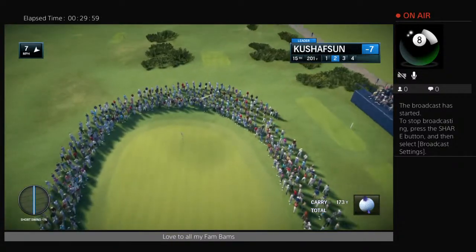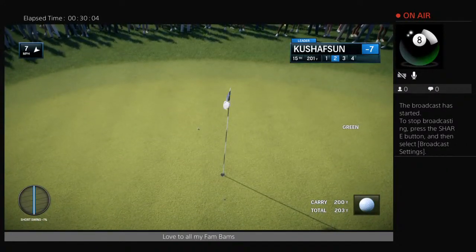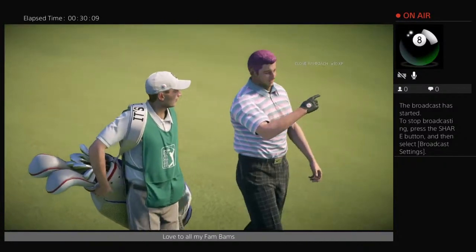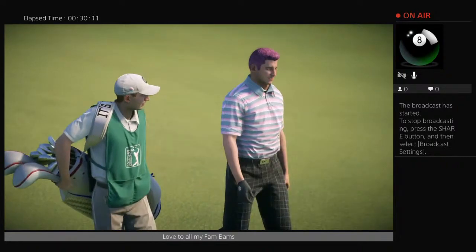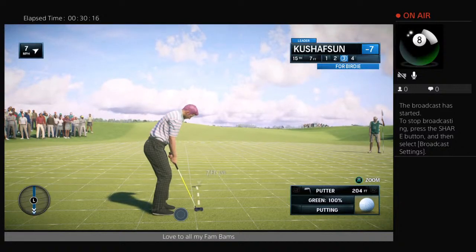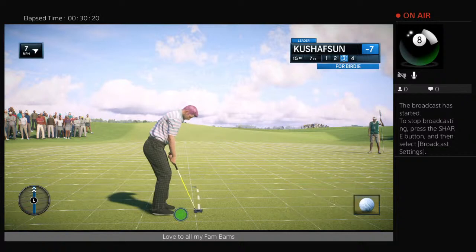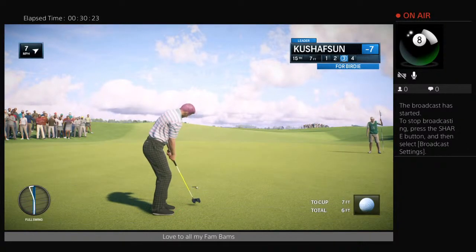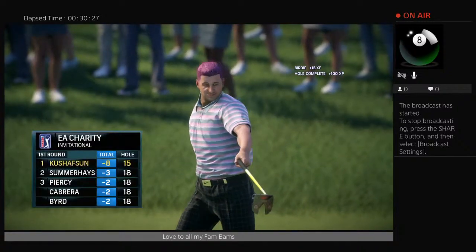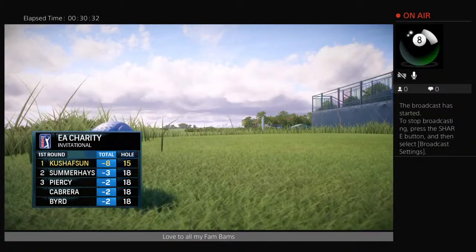Good-looking shot right here. That will be a great look at birdie. Really not much to this. The only issue would be a lack of concentration or focus. Just continuing to play some really good golf. 8 under par for the championship.